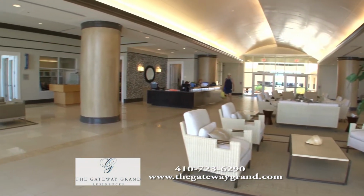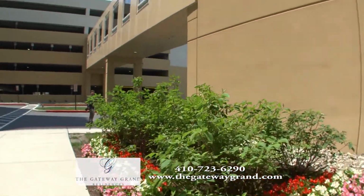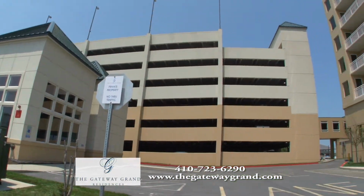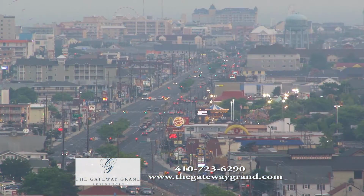Or maybe you've stayed someplace where there wasn't enough parking. Gateway Grand takes care of our owners here too. We've got a 6-story, private, gated and secure parking facility on site. And every one of our owners gets a minimum of 2 parking passes, meaning you'll never worry about parking at the beach again.